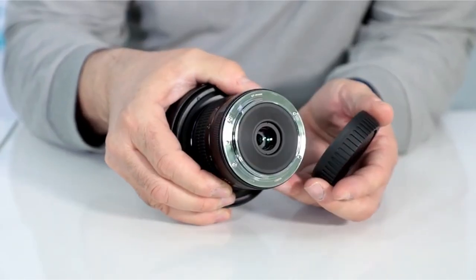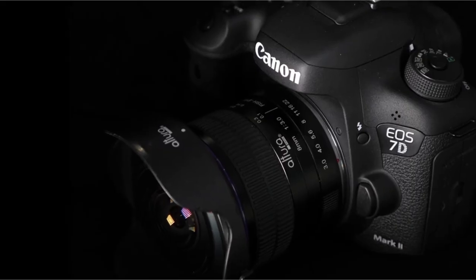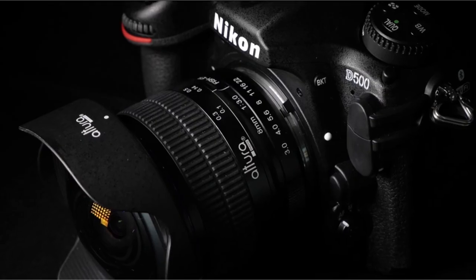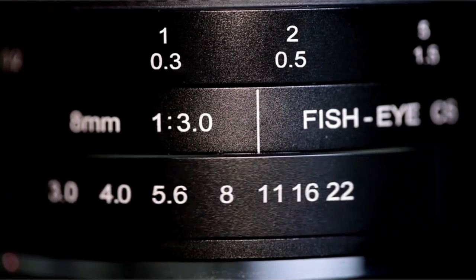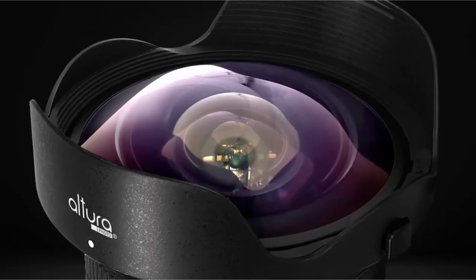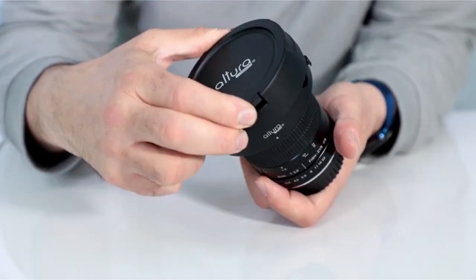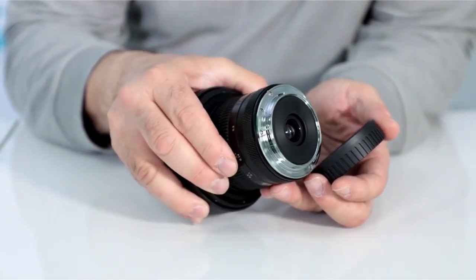With its ultra-wide-angle perspective and removable hood, this lens offers stunning 180-degree views, allowing you to capture dramatic and immersive scenes. Constructed with a metal body and featuring a hybrid aspherical element and multi-layer lens coating, the AllCasesHere Photo 8mm lens delivers exceptional image quality. The lens effectively minimizes distortion and chromatic aberrations, ensuring sharp and vibrant images.